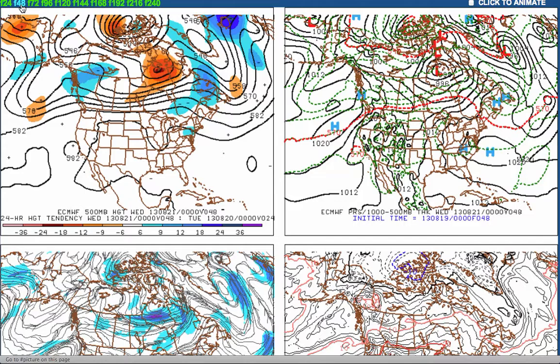For tomorrow, here's our ridge starting to build into the eastern United States. For the most part, again, we're dealing with scattered cloud cover, a few isolated showers and thunderstorms with this weak trough along the east coast. Temperatures a little bit warmer, lower to mid 80s along the immediate coast, mid 80s everywhere else. Few upper 80s in southwestern New Jersey and the Delaware River Valley.